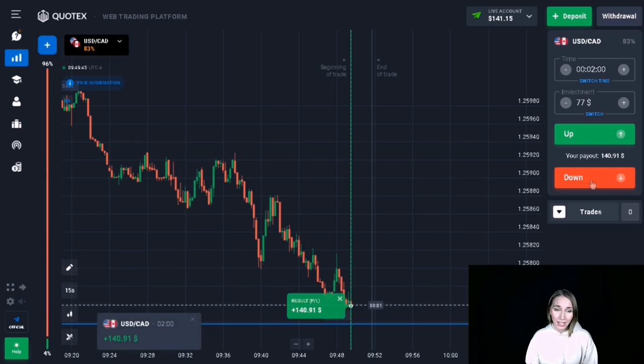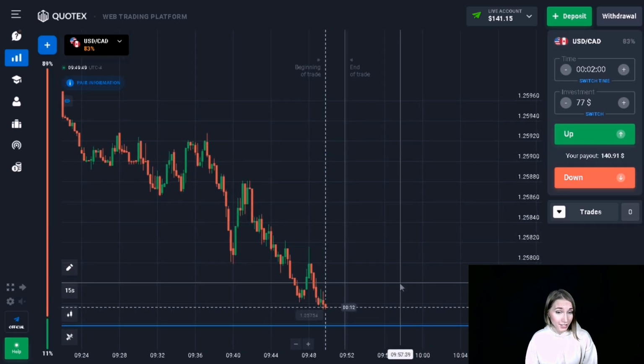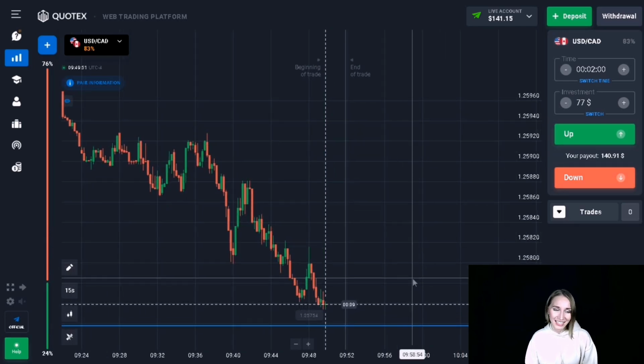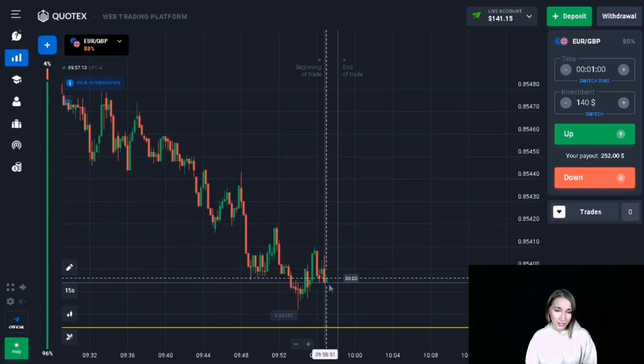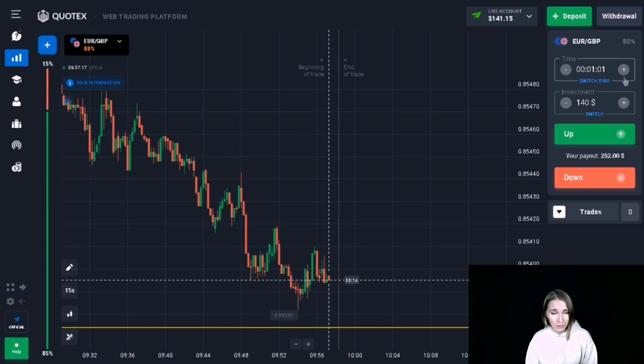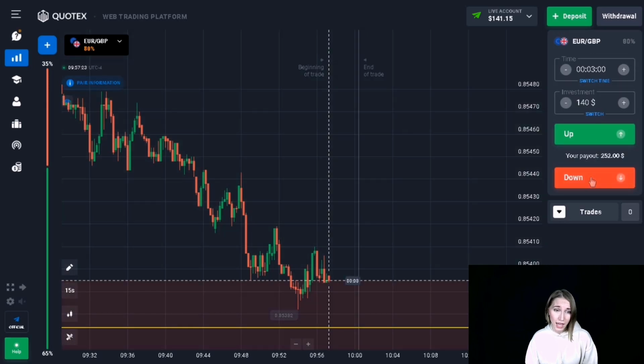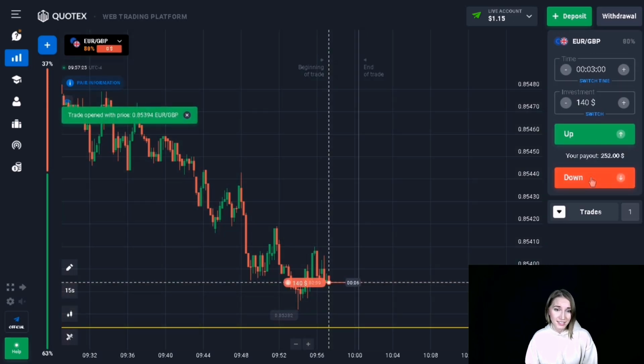Well, not bad. After a little pullback, the price moved down and 2 minutes were quite enough here and we have got our profit. So let's continue. Here's a strong downtrend. Also, we can see the price is moving quite impulsively. I would like to open the trade with down for 3 minutes. I think the price will keep moving down to the support level. So let's wait for the results.